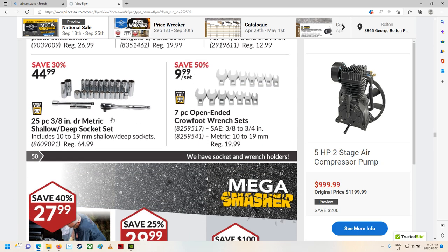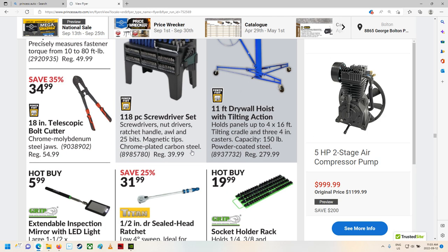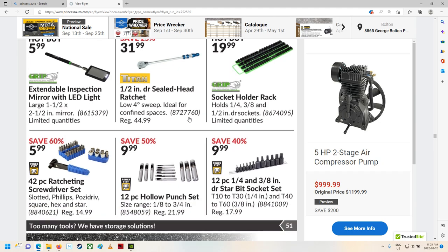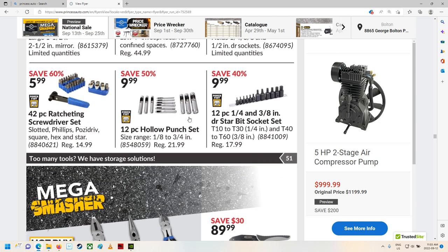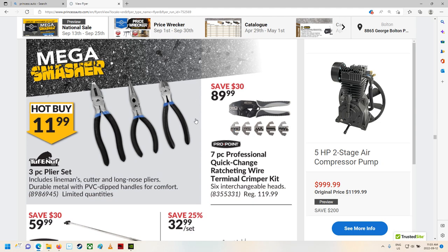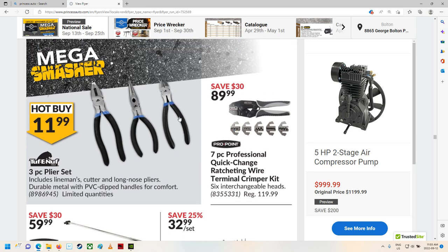Some crow's foot wrench stuff and some sockets. Ooh, that's quite a kit. Wow. For $30. Look at all the screwdrivers you get in here. All kinds of different ones and little bits and everything down here. Wow, that's pretty good. Probably not very good steel on them, but hard to say. Hollow punch set. Professional quick change ratcheting wire terminal. Well, that's kind of neat.